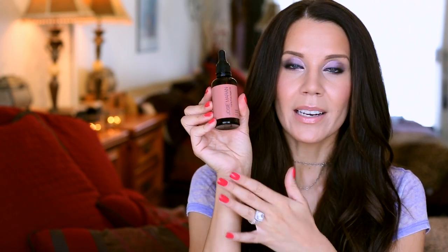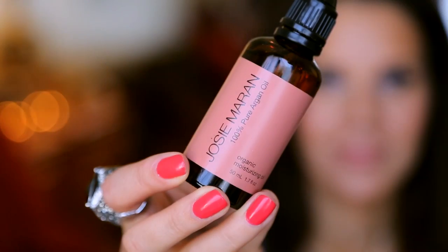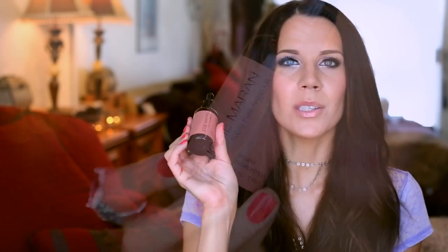I'd always been super curious to try this guy right here from Josie Maran. It's argan oil. It's 100% argan oil. It's like $49 a bottle. It's multi-purpose, and it's one of those things that I had come this close to buying, but for whatever reason just never did, and I've been enjoying it so far. It's really, really great stuff.